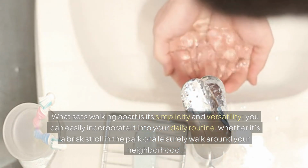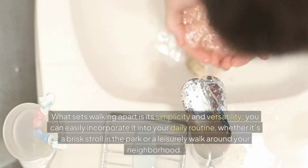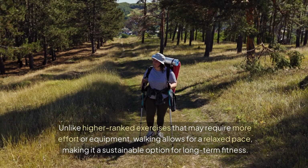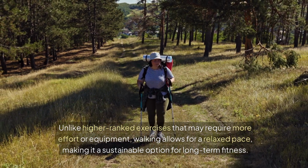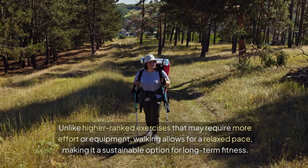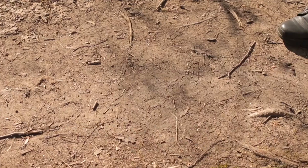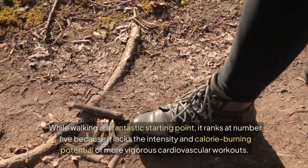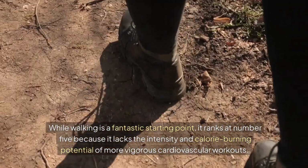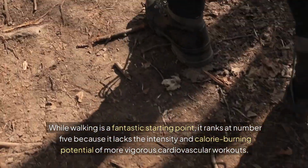You can easily incorporate it into your daily routine, whether it's a brisk stroll in the park or a leisurely walk around your neighborhood. Unlike higher-ranked exercises that may require more effort or equipment, walking allows for a relaxed pace, making it a sustainable option for long-term fitness. While walking is a fantastic starting point, it ranks at number 5 because it lacks the intensity and calorie-burning potential of more vigorous cardiovascular workouts.